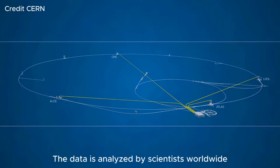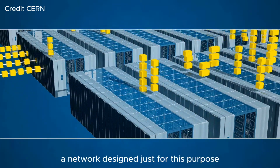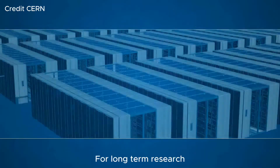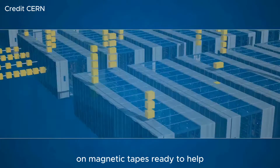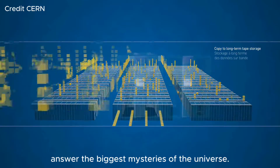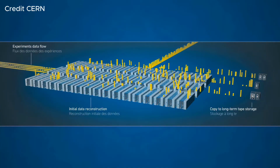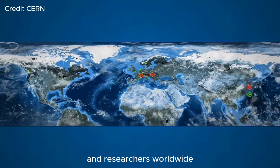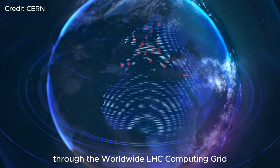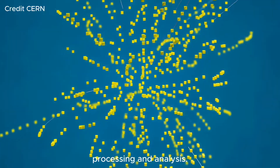The data is analyzed by scientists worldwide using the Worldwide LHC Computing Grid, a network designed just for this purpose. For long-term research, all this precious data is safely stored on magnetic tapes, ready to help answer the biggest mysteries of the universe. The data is shared with scientists and researchers worldwide through the Worldwide LHC Computing Grid, a global network of computing resources that allows for distributed data processing and analysis.